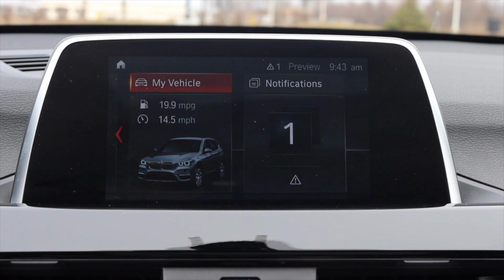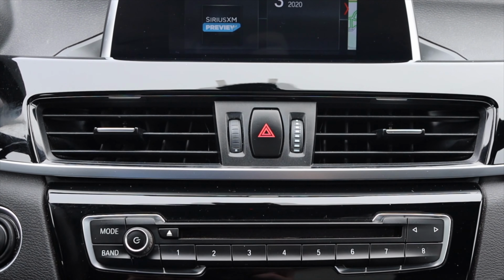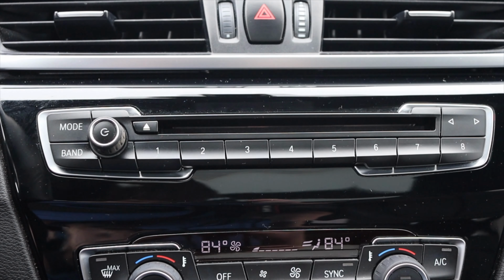I have satellite radio, AM, FM, and then, of course, my plugins. Higher trim level BMWs do come with Apple CarPlay, but this is just not one of them. And this car is 2 years old at this point, so Apple CarPlay definitely wasn't as standard as it is now 2 years ago. Down below the center screen, I do have 2 vents and my hazard switches, then my CD player, as well as my favorite buttons.